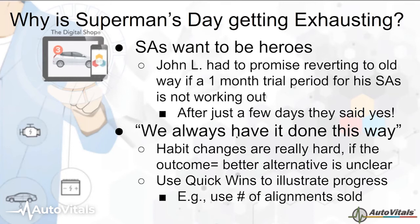And that makes total sense. So there's a lot of reason also behind "we have always done it this way." And as we all know, habit changes are really hard, especially if the outcome is kind of unclear and not proven, right? So in your particular case, it seemed to have been proven after a few days because they felt the benefit already. What we also think is an awesome way to do it is use what we call quick wins to illustrate progress.